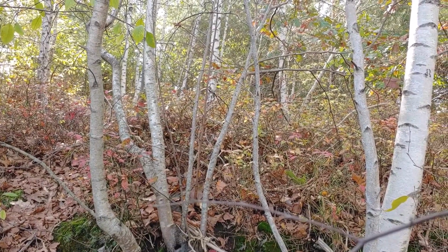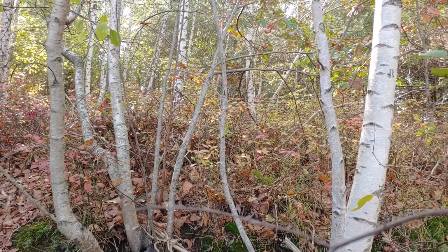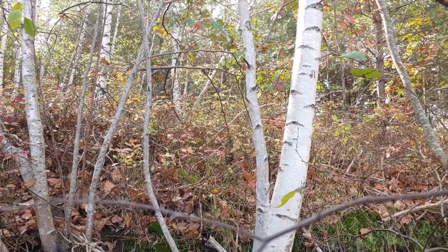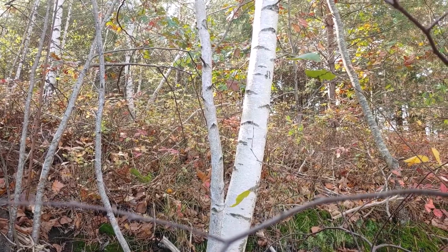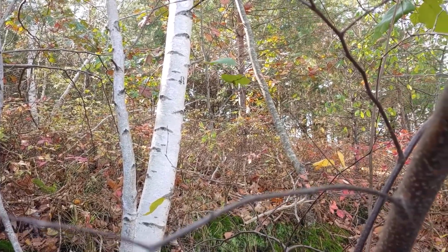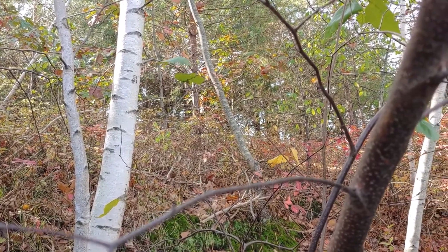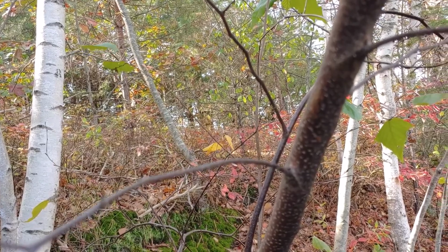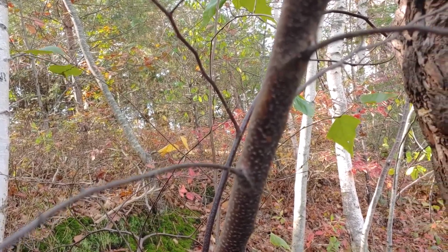Another short stop on our way to the next location. Top of the mountain, all the different white birch. And what's underneath is the low bush blueberry. Again, you can see so many small sapling trees. And this is why this is the nursery on the site for all of the white birch.